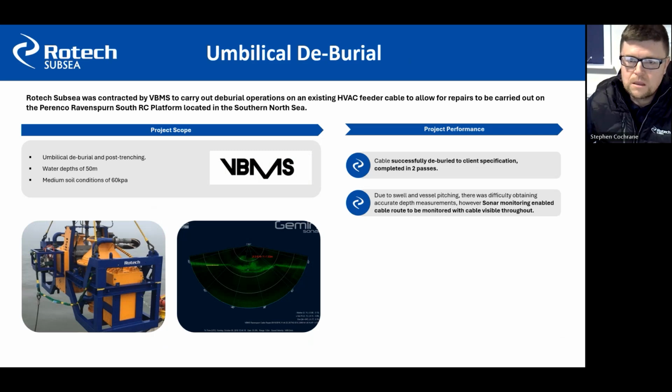Yes. This was a campaign where we operated for VBMS, which is now part of the Boskalis company, where we had to debody umbilical. A very quick campaign this for us. We selected our TRS-1 tool, which has the capability of cutting soils up to around about 80 kPa. This tooling had the ability to cut these conditions, which are around about 60 kPa.